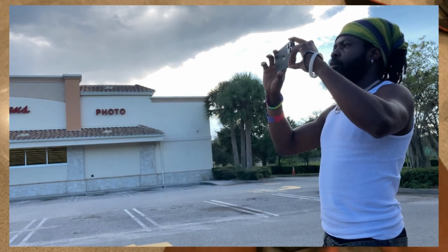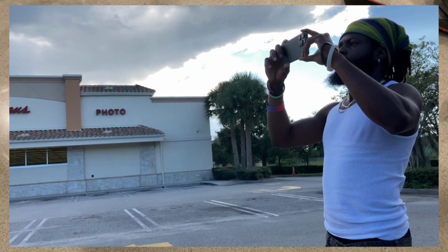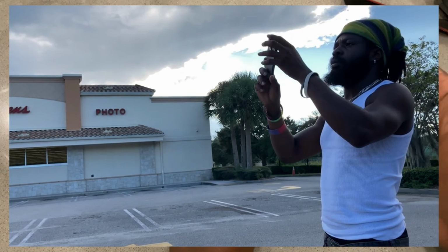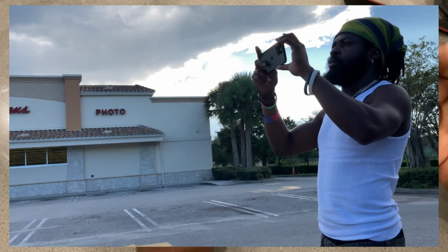But I'm not gonna lie, man. Not being biased, I love the camera control button. It's just that Apple can just do so much better, man.